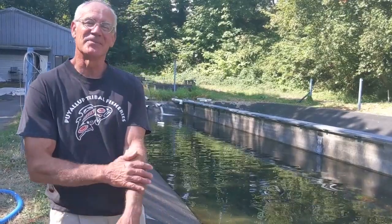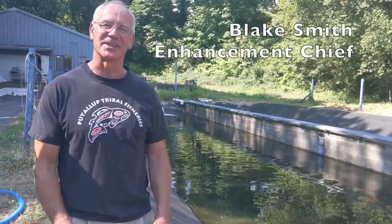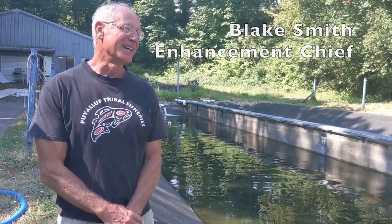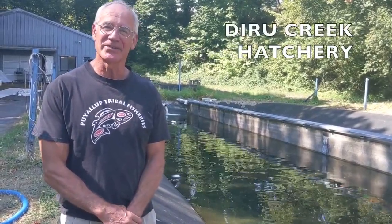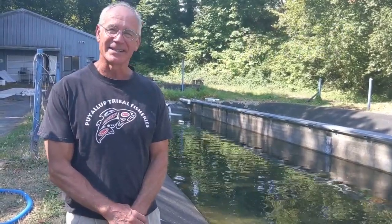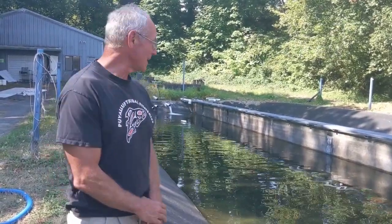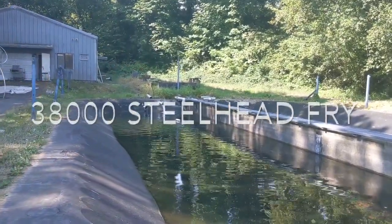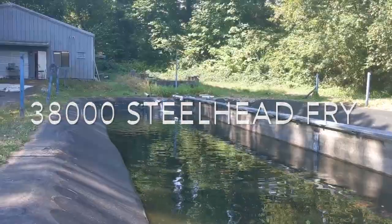Hello, my name is Blake Smith. I work with the Gallup Tribe of Indians Fisheries. I'm in their enhancement chief. We're at Gairu Creek Hatchery, one of the first hatcheries the tribe built back in 1976. Behind me is a rearing pond. We have 38,000 wild steelhead fry in here right now.